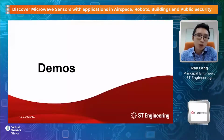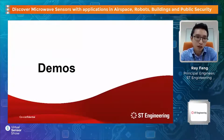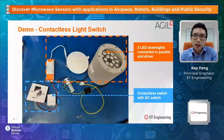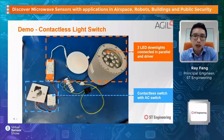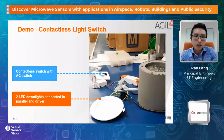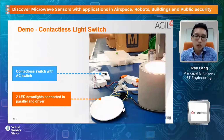Next, I have a set of 2 video demos. The first is using our contactless switch, and the other is with our obstacle detection radar. So here I have a contactless switch in the blue dotted box that tells an AC switch to provide power to the LED lamps in the orange dotted boxes. So with the wave of my hand, it contactlessly turns on and off the lights.